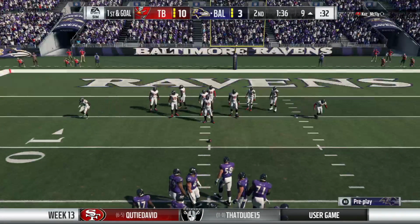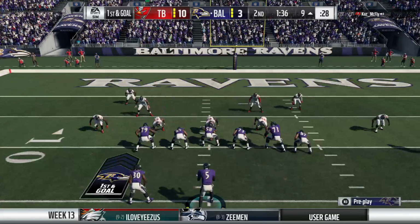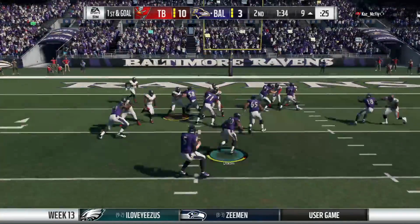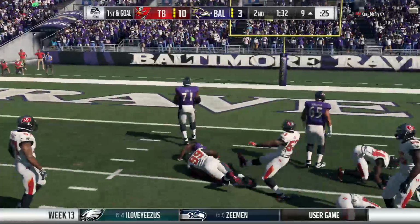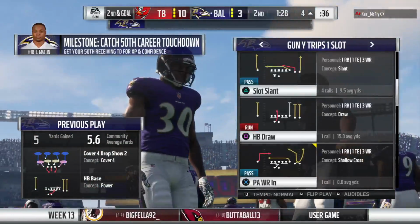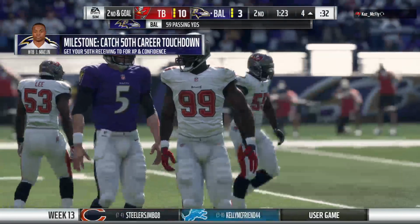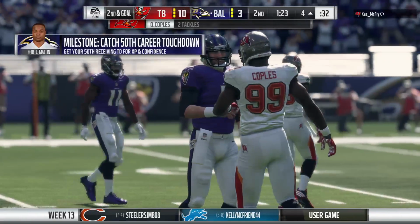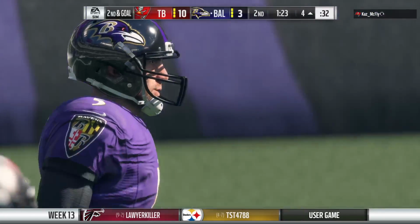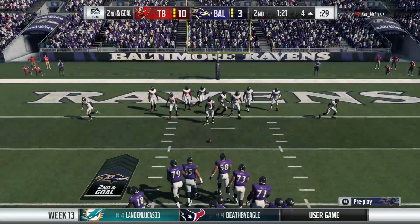First and goal here from the 9. They'll run it now out of the gun. And he's going to fight his way forward here for a modest gain. They give him 5 that time as they draw a bit closer here for a second and goal. So that run gets him about halfway home. Yeah, it's now second and goal. The end zone beckons. It looms. They can do whatever they want. Full playbook. Run it again, or they can go play action and try and put it in that way.